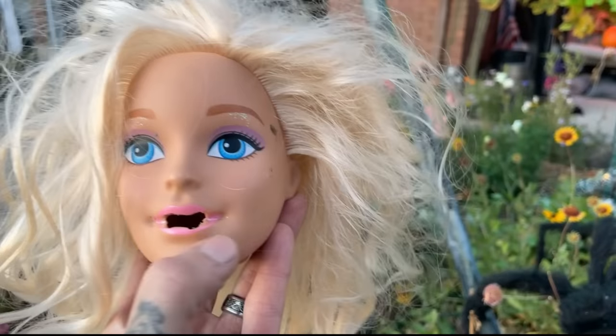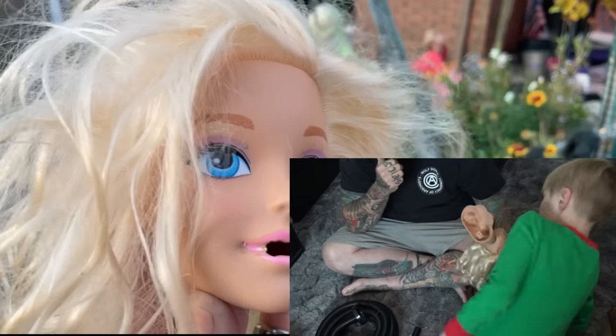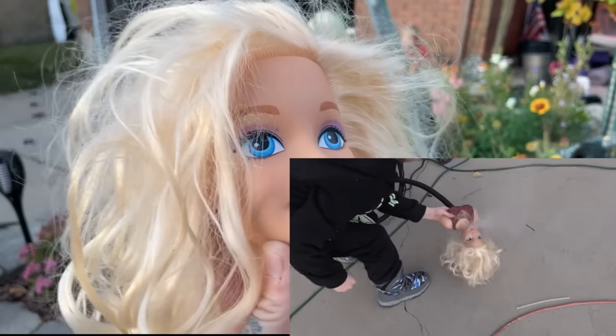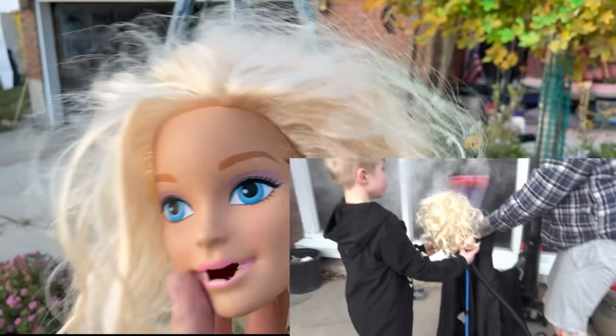He and his dad drilled a hole in her mouth right there so they could turn it into the Harvester of Souls animatronic. So we put the fogger tube in her mouth and it shoots the fog out. And then the guy that we made for the Harvester of Souls out of a vacuum, it sucks the smoke in. I'll put a clip really quick so you guys can see what I'm talking about.